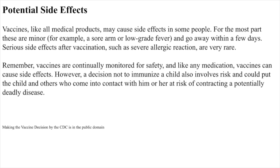Remember, vaccines are continually monitored for safety, and like any medication, vaccines can cause side effects. However, a decision not to immunize a child also involves risk and could put the child and others who come into contact with him or her at risk of contracting a potentially deadly disease.